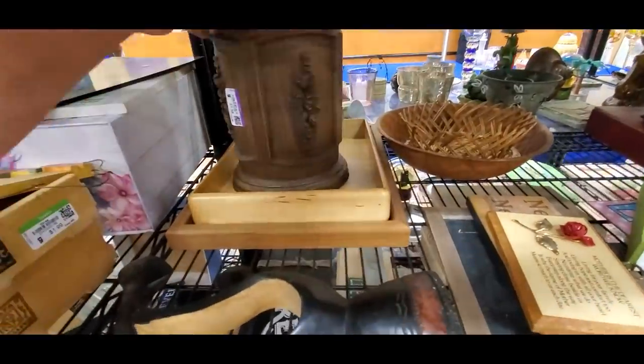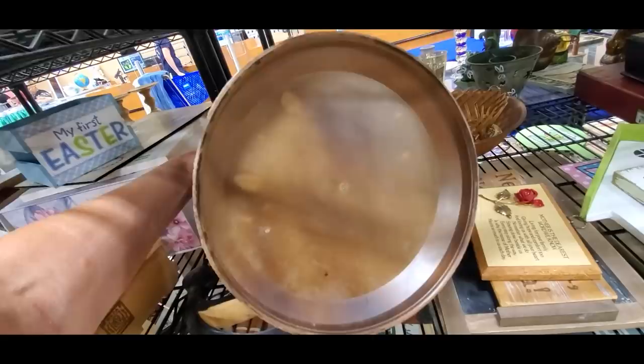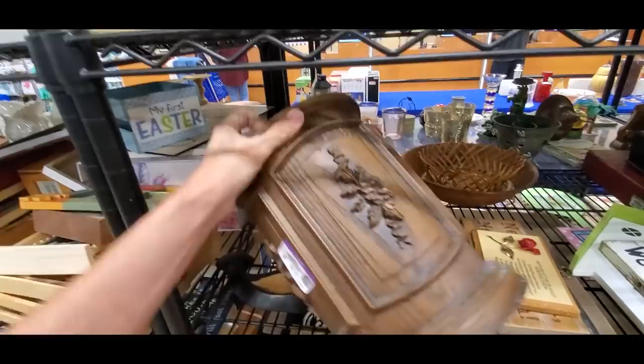What are you? It's that plastic that looks like wood, and it would be $3. It's kind of interesting. I kind of like it. Why do I like it? I kind of want it.